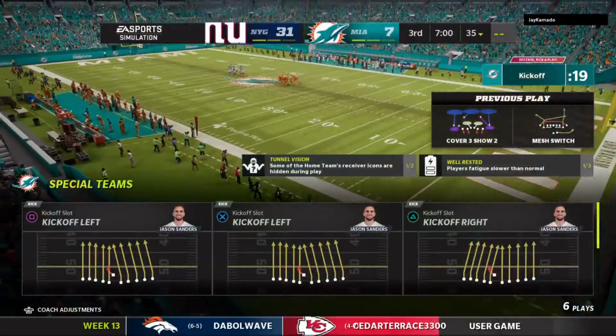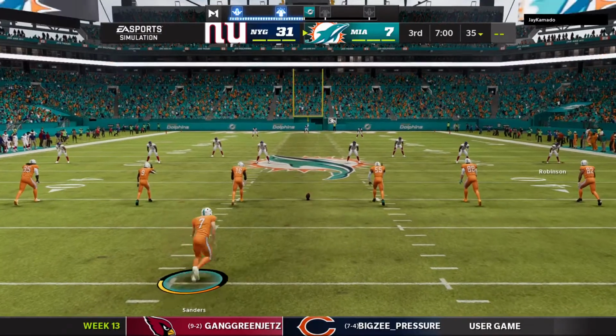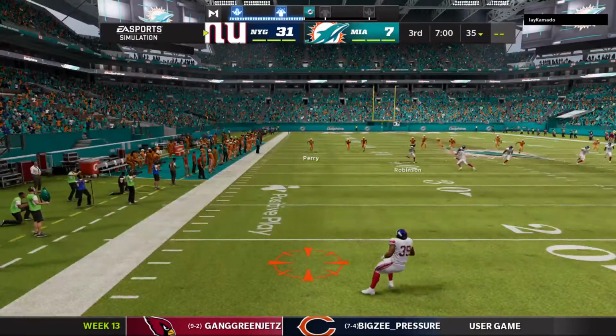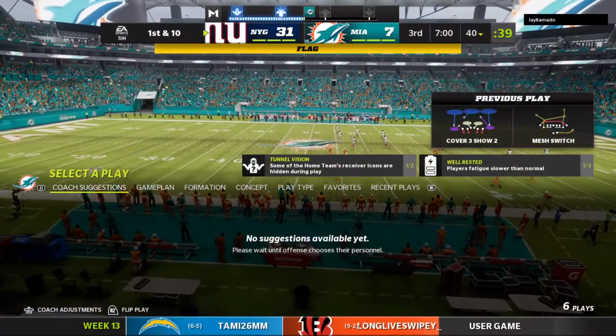All right, Coach, thank you, and we welcome everyone back for quarter number 3. Second half ready to get rolling. The Giants with a lead, and they are set to receive this kick. So they will accept the penalty and move forward.